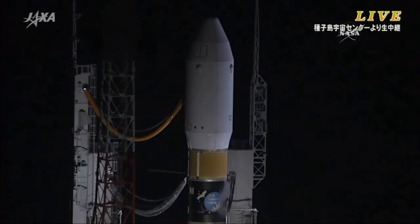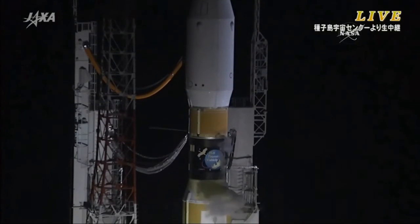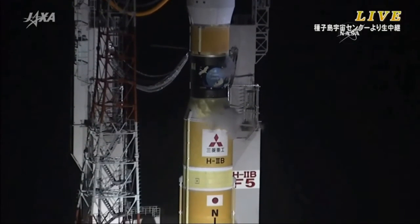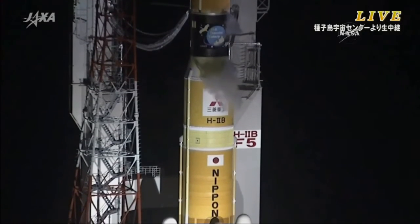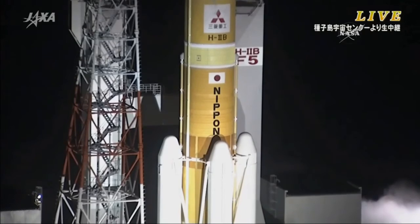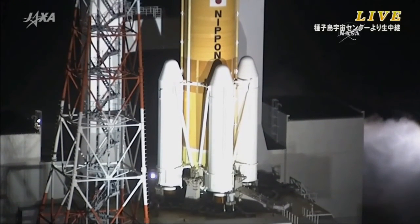Everything progressing nicely over there at the Yoshinobu Launch Complex in Japan. The H-2B rocket fully fueled, ready to go, ready to carry HTV-5 into orbit and send it on its way to the International Space Station in Expedition 44.